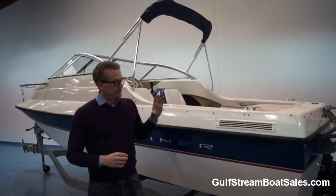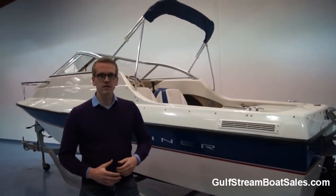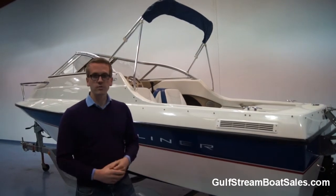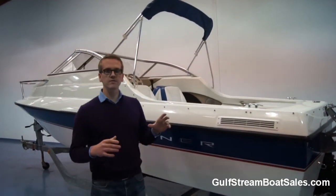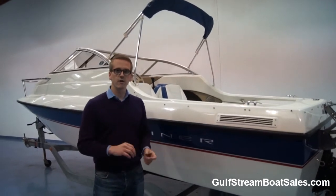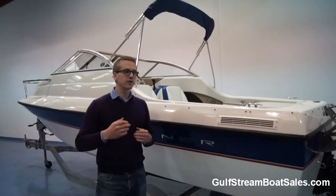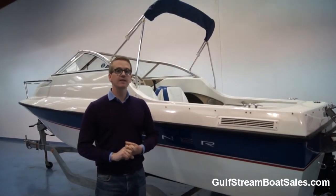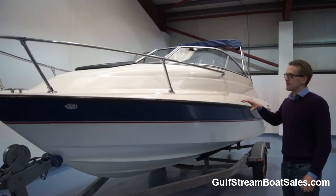So we're going to take a really detailed look around. I'm going to point out to you how you can tell that this is a good one, and whether you buy this boat or whether you go and buy something else, at least hopefully it'll give you a good steer on what you should be looking out for, how a boat can be presented and the sort of quality you can find in the used boat market if you know where to look. First of all, the exterior of this boat is in really good condition.